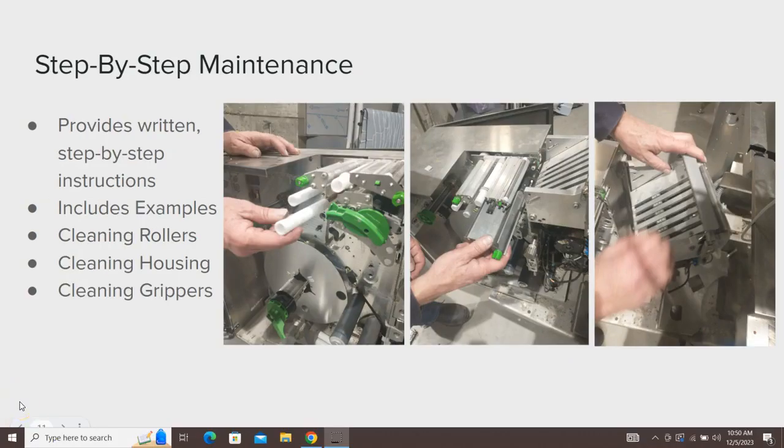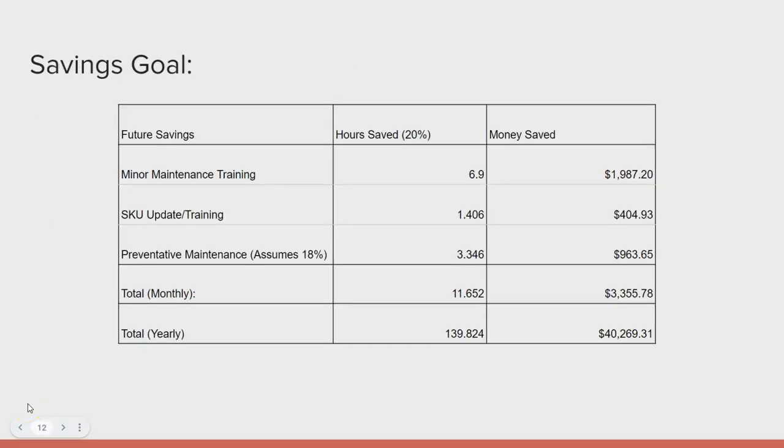Next, to address our goal of preventative maintenance, we wrote up some steps on how to do proper minor maintenance for our line leads. This maintenance would include cleaning the white rollers, cleaning the housing and black roller, as well as cleaning the grippers. When it comes to our savings, we expect a 20% reduction in downtime. This corresponds to around 12 hours monthly or 140 yearly.